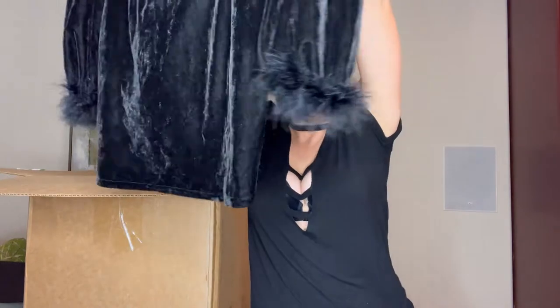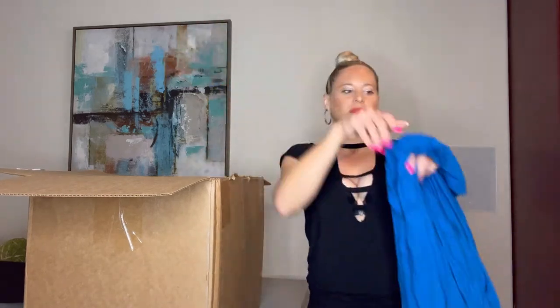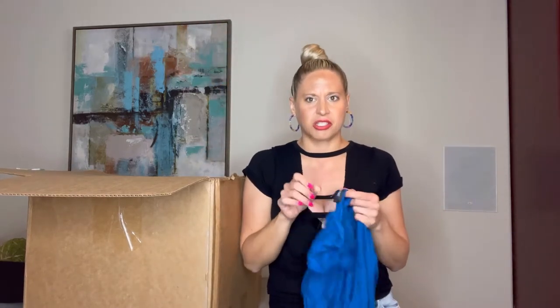So, ooh, I know my local buy sell trade takes stuff if it's unique like this without a size tag. So I'll probably take it there because Plato's Closet does not. If it doesn't have a size tag, it's out no matter what. They actually have very strict rules to follow when they accept things, which I didn't really think about because I feel like everything there to me is kind of cheap, but that's, again, who is shopping there, so that's who they're buying for.